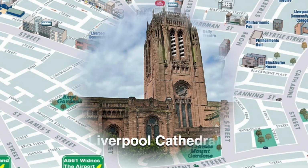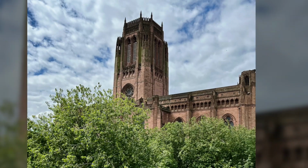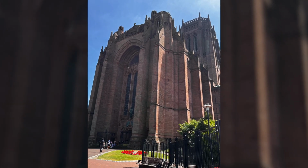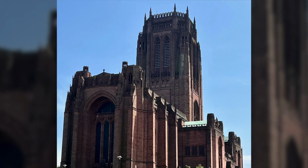At one end of Hope Street is St James Mount, which is where the Liverpool Cathedral is located. This is an Anglican cathedral and is the seat of the Bishop of Liverpool. The cathedral itself is the largest cathedral in Britain and the 8th largest cathedral in the world.